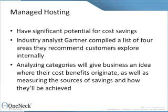Most industry experts believe managed hosting has significant potential for cost savings. However, companies need to understand the source of these savings before they partner with a service provider. Industry analysts at Gartner have compiled a list of 4 areas they recommend customers explore internally and with their provider before signing a managed hosting agreement. By analyzing these categories, businesses should have a good idea of where their cost benefits will originate.